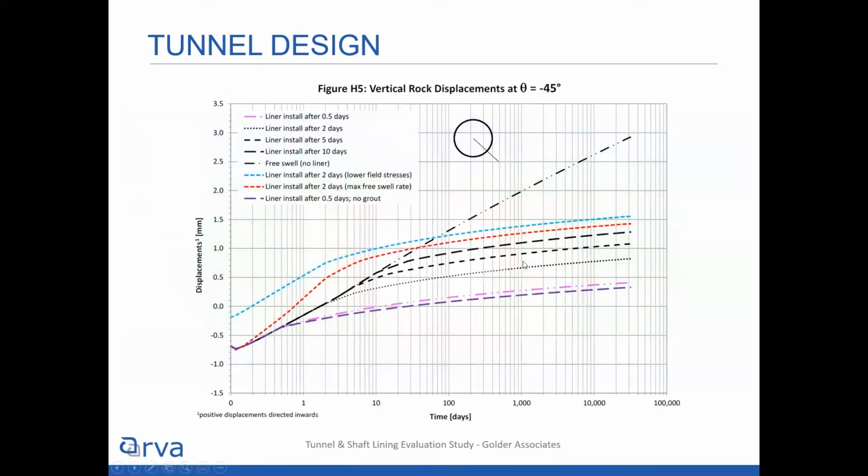This is just one of many nice graphs that was produced, but the idea here is that more than 90% of the convergence was going to happen prior to the installation of the precast tunnel lining, and only maybe 2 millimeters of time-dependent deformation movement would actually find its way to the tunnel lining. So this gives us a little bit of guidance on the parameters that would be used to grout around that liner. And we'll talk about the grouting a little bit later.